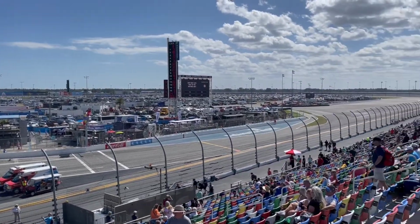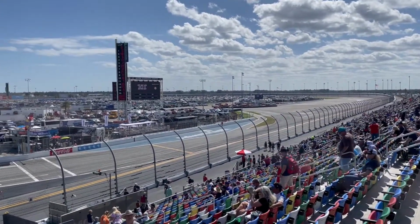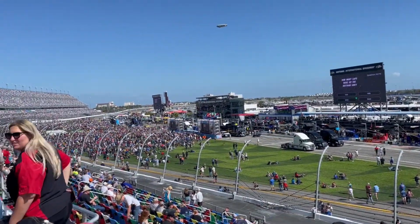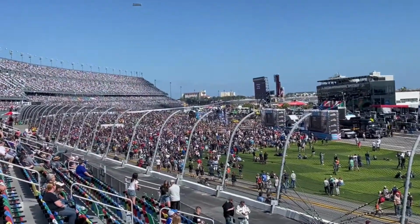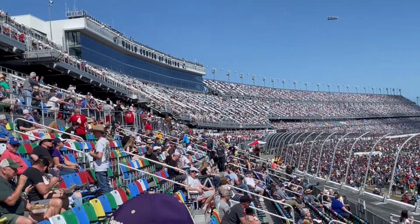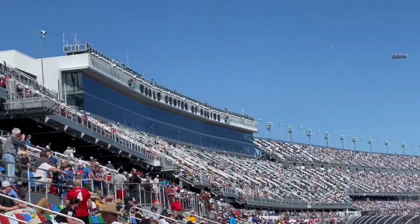It is full in the infield. The camper sections are all sold out. You see some of the seats. It's about an hour before race time. They're having a big Luke Combs concert there in the infield, which is why you see so many people down there. And driver introductions will be coming down through there. So everybody that bought an extra ticket will be in the infield watching at the World Center of Racing. Thought about putting Daytona on your bucket list? Do it. If you're a race fan, this is awesome.